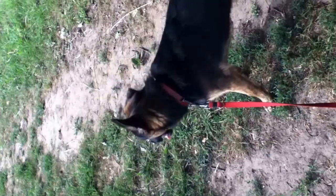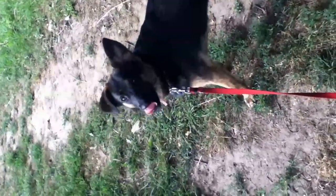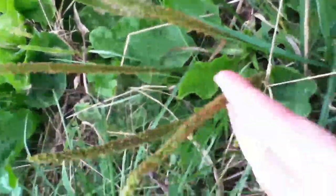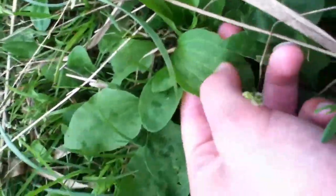I also brought my dog. Lookie, kikis. Hi! First up, this one. These leaves, but those thingies, I don't know whether they are flowers or anything. The leaves are edible. And they're not that bad, but not really an interesting flavor.